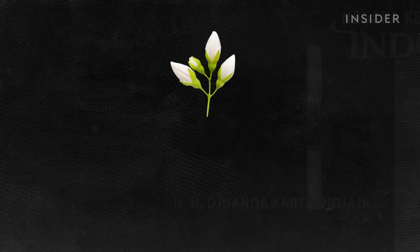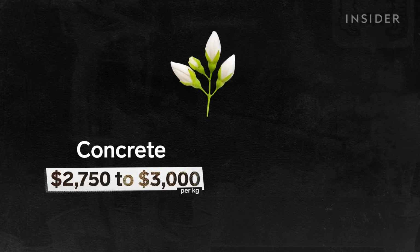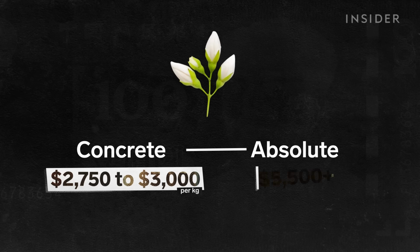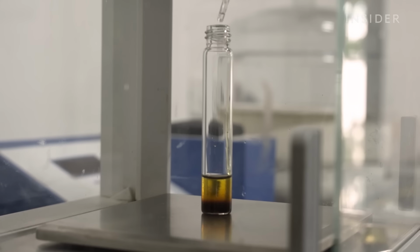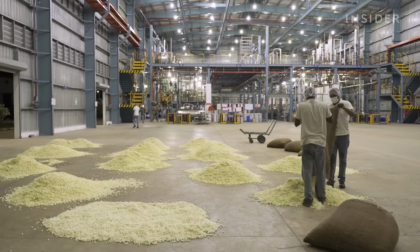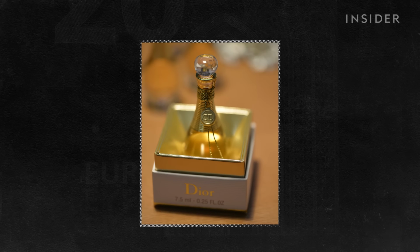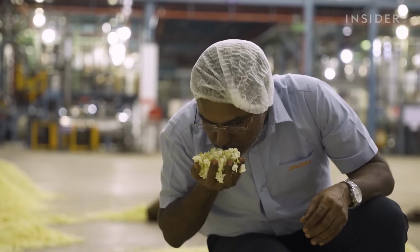The cost of 1 kilo of concrete is around $2,750 to $3,000. And the absolute is almost a double, like 5,500 plus per kilo of absolute. But jasmine sambac oil wasn't always this valuable. In fact, Raja says it was rarely harvested before the launch of Dior's J'adore fragrance. That was when the sambac became the in thing. Before that, sambac was grown in India, but it was not really extracted.